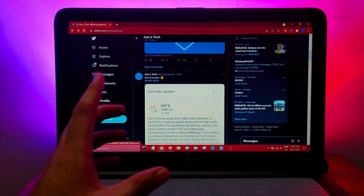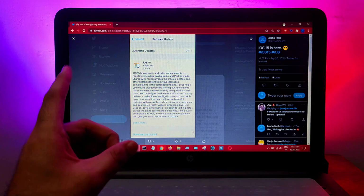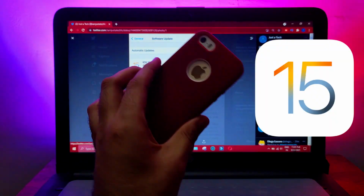So in today's video I will give you a quick short update regarding the latest iOS 15. Apple has officially rolled out the iOS 15 OTA update, so you can just go to your device settings and easily update it directly from there.